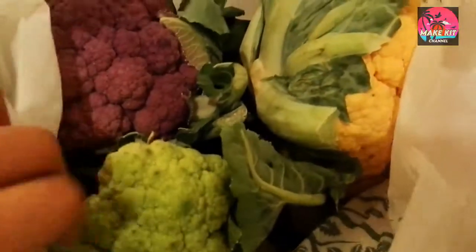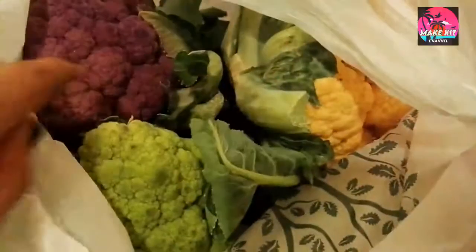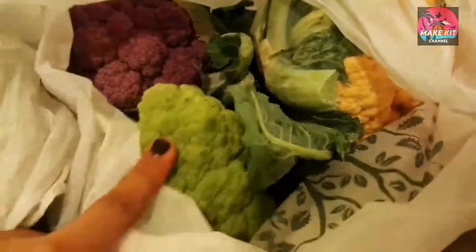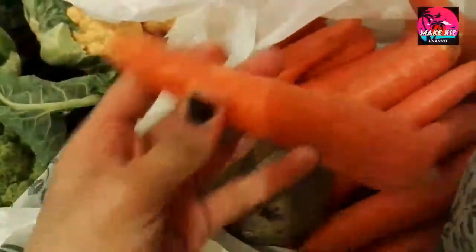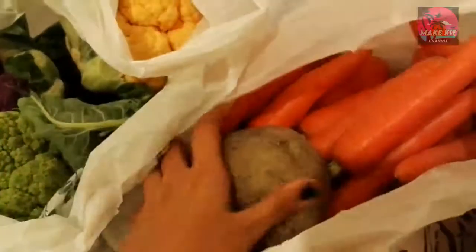And here we have a particular vegetable in which we have three colors: yellow, purple and green. So here you can see I have this carrot, really tasty, and here I have this vegetable. And guys, this one is really tasty. It's my first time eating it and it's so tasty.